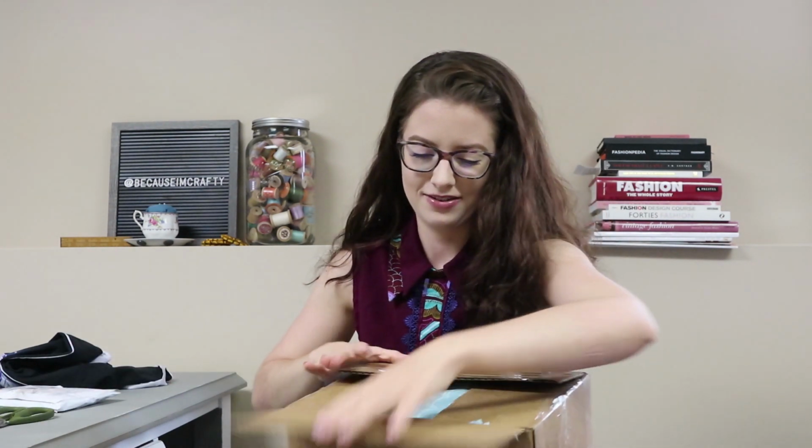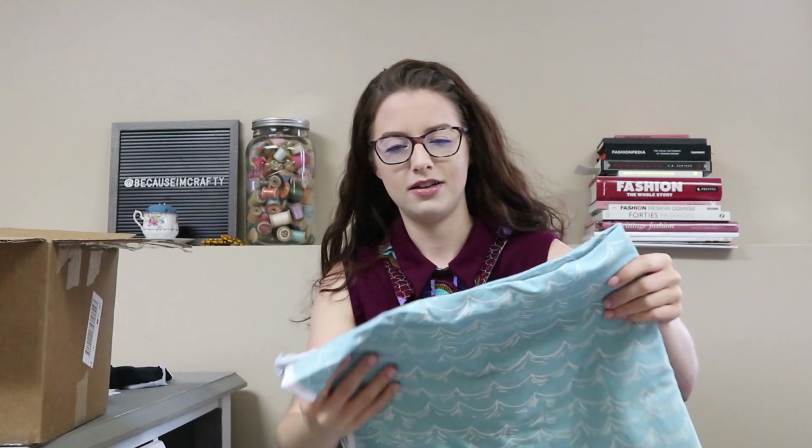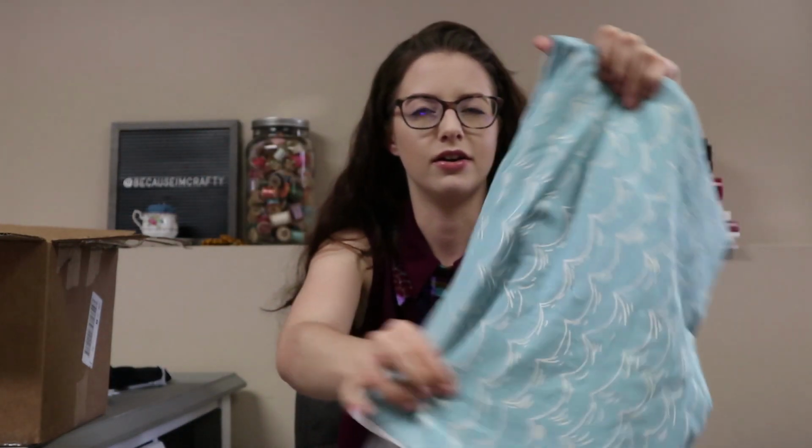Okay. Ooh, I see lots of colors. Okay, I think I'm gonna put this over here and I can just pull from it as I go. Okay, so we've got, this one feels like there's quite a bit here, but it looks like kind of water waves. It looks a little bit lighter on camera.